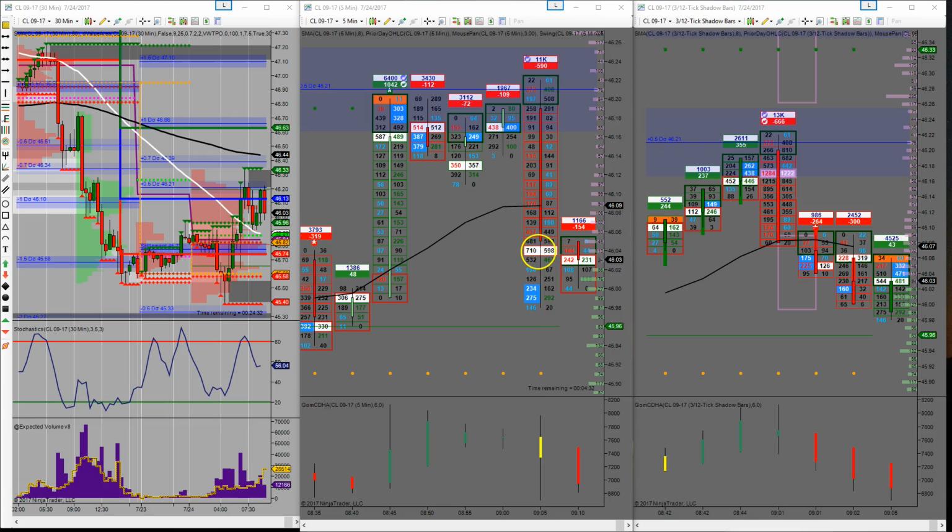Got a cluster here at 46.04, 03, 45.93. So I'll probably look to grab a long in this area if I can. Somewhere between 93 and probably right now. So let me watch and see for a bit here. So still confusing. But we're in an area that I definitely like to play in. So we'll see. All right, I'll be back.